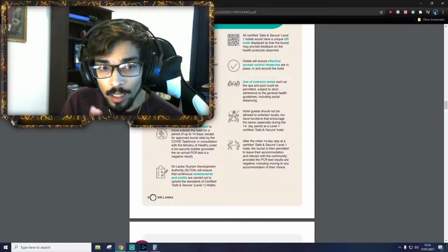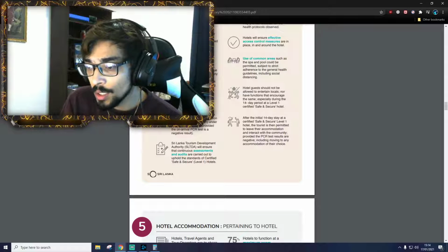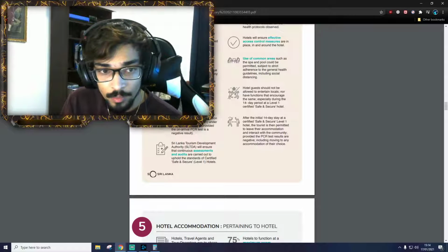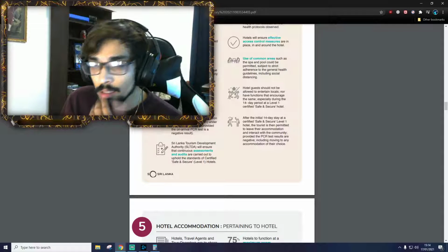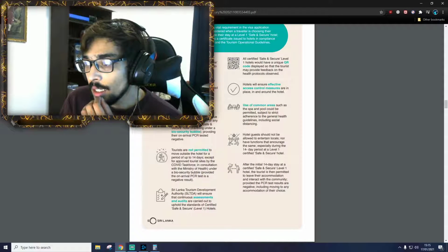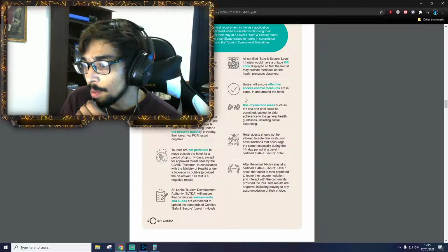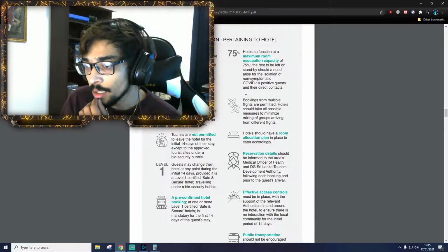Or a tourist attraction that they can enter with you, so tourists are not permitted to move outside of the hotel for a period of time. Even though the bubble is available, you are not allowed to exit, so a business meeting must happen inside a hotel if it's going to happen. Certified blah blah blah, hotels blah blah blah, all this, 2 meter distance, stay secure blah blah blah. Hotel accommodation.